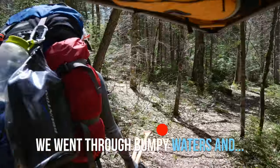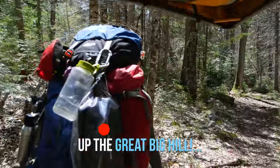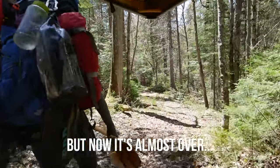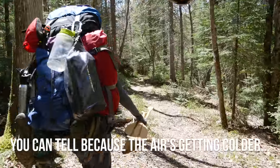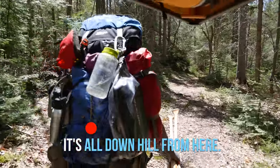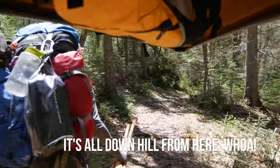down the trail. We went through bumpy waters and up the great big hill. But now it's almost over. You can tell because the air's getting colder. And it's all downhill from here. It is all downhill from here. Well!